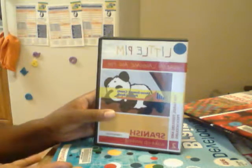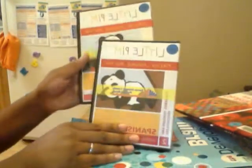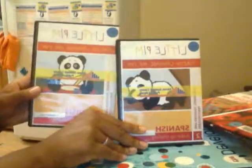And I like Little Pim because he makes it easy for the kids to grasp the concept of Spanish, and also how they put the Spanish words to use with the picture. And then also you can put on the English subtitles. That way you can see the words in English as well. But these are Little Pim.